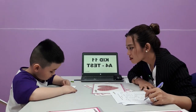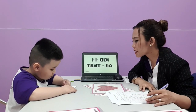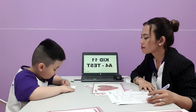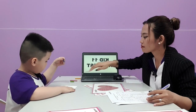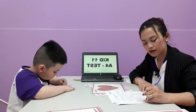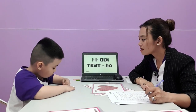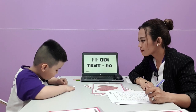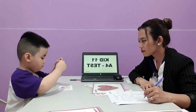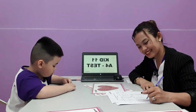All right, what shape is it? It's a pink heart. Okay. All right, next, it's a purple diamond. Okay, go. Okay, good. What shape is it? It's a purple diamond. Okay, good. All right, next, it's a green oval. What shape is it? It's a green oval. Okay, perfect.